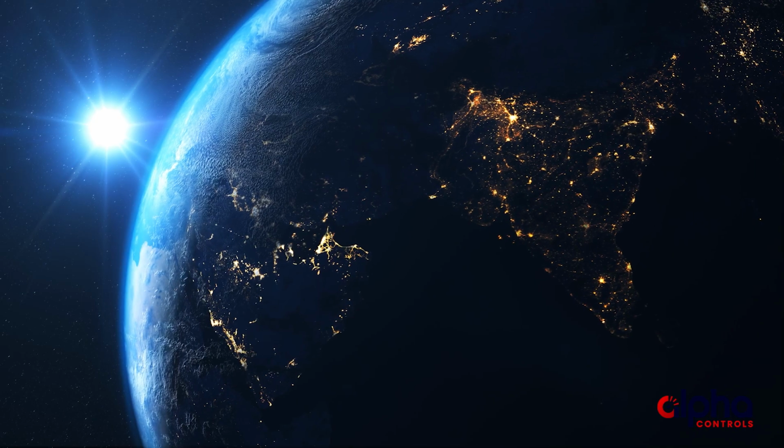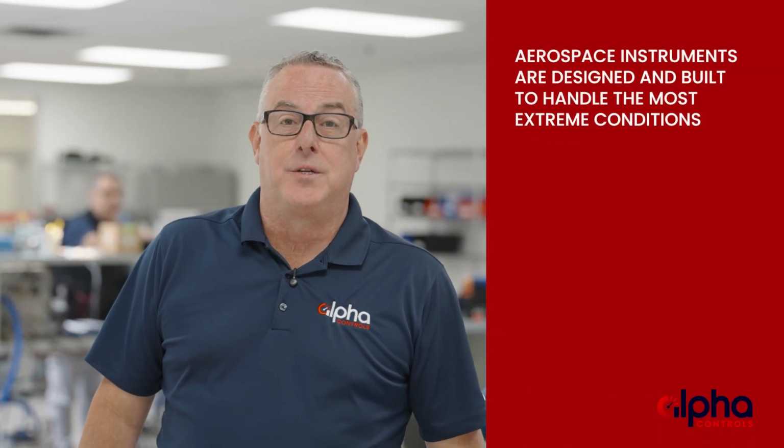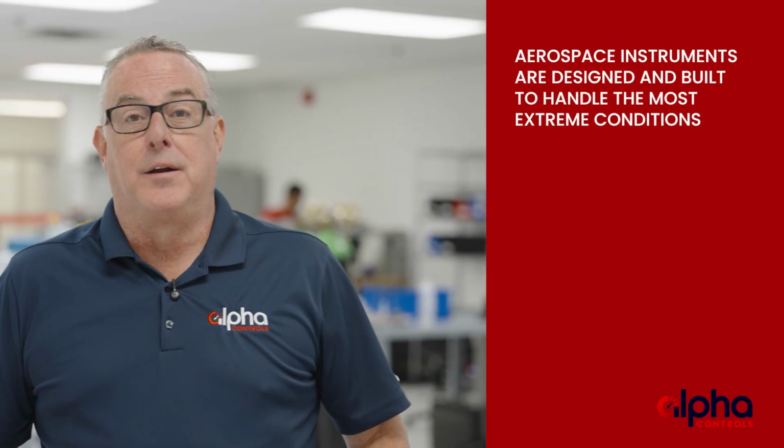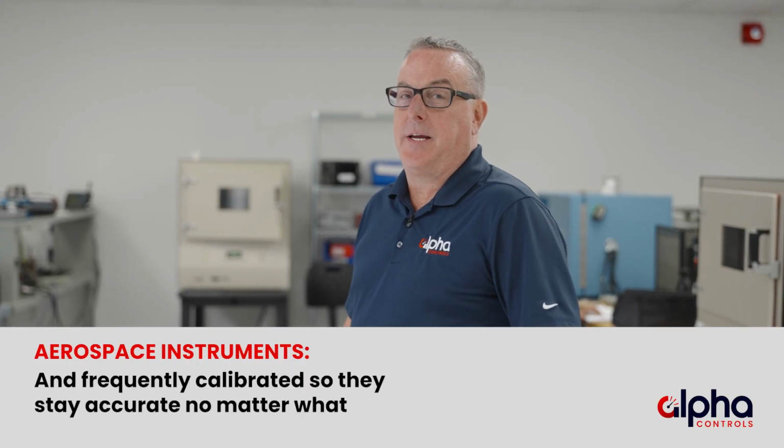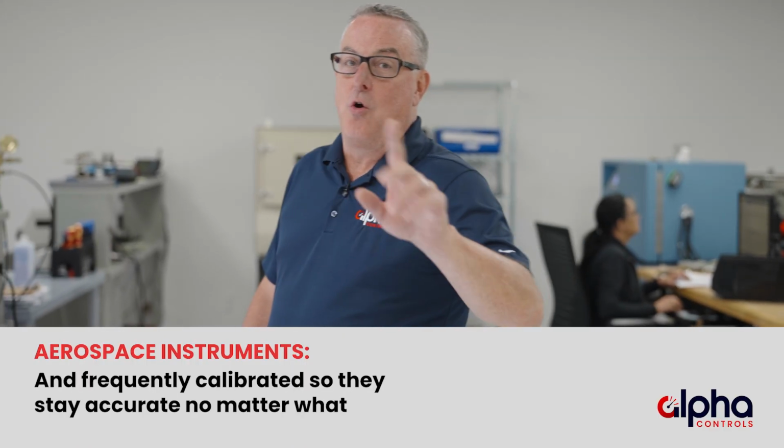Taking all these types of measurements in a controlled lab environment is one thing. Doing it at 30,000 feet or in space is something entirely different. Aerospace instruments are designed and built to handle the most extreme conditions, such as temperature, pressure, and vibration, just to name a few. They're made with heat-resistant material, sealed to handle the most extreme pressures, and frequently calibrated so they stay accurate no matter what.